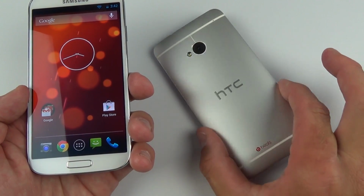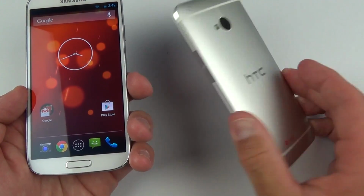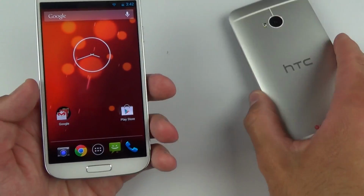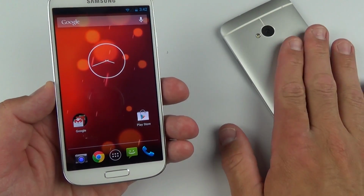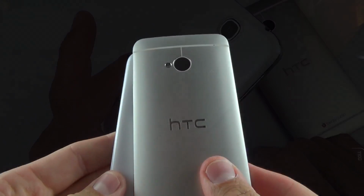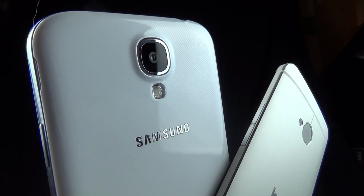And certainly you get a much higher quality build and design, that nice aluminum construction, zero gap construction, which looks almost perfect on the stock version here. I don't see any gaps like you did with the initial batch of the HTC One when it launched. So very high quality, but generally speaking, the GS4 provides a little more flexibility here. You can expand your own storage, and you can add and swap out your own battery, so that's something to consider. So there are a lot of benefits to both phones.